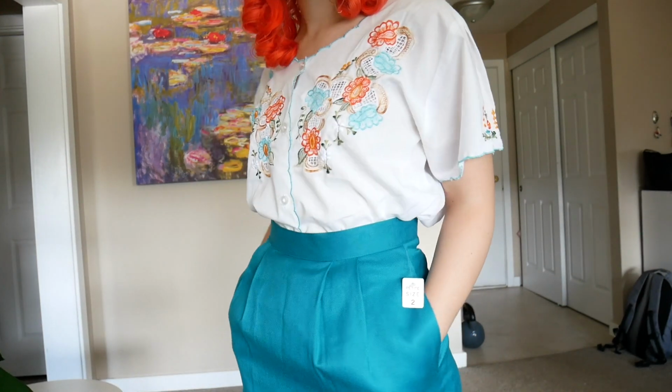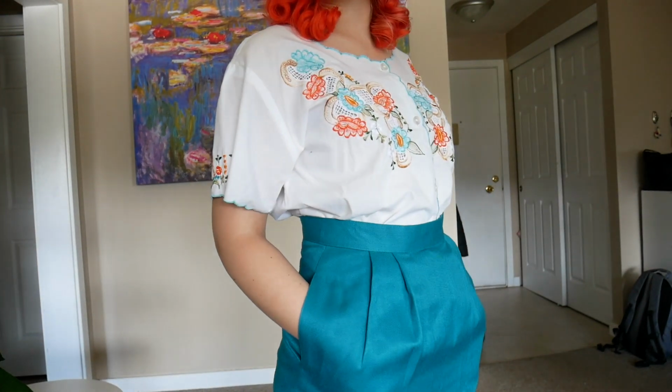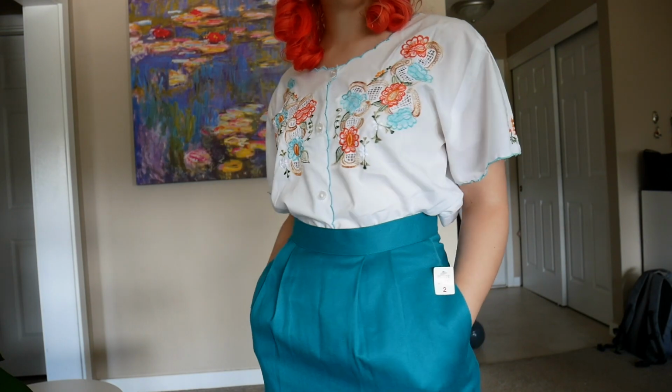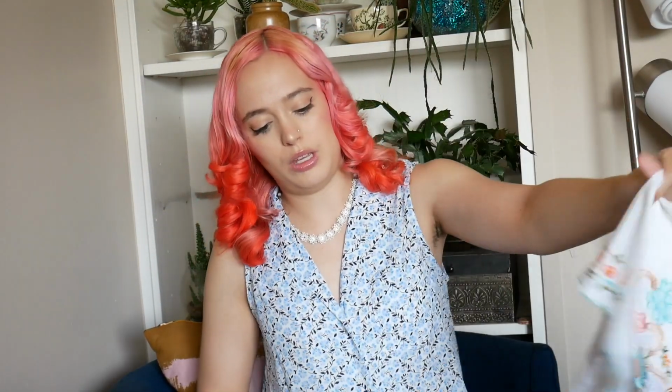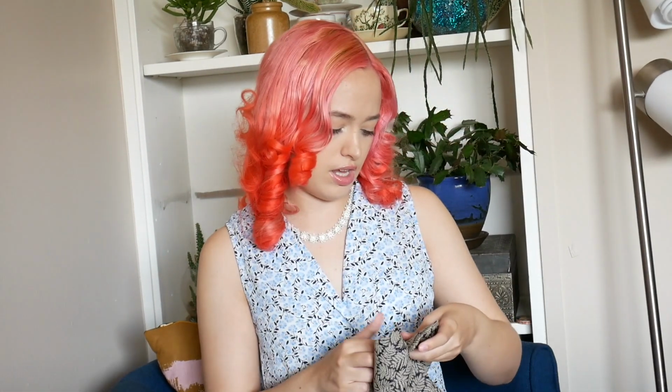I found this really beautiful embroidered blouse. It does have some spots along the hem, but it doesn't super matter for me because I would be tucking this blouse in anyway to a super high-waisted skirt. So I don't really mind the spotting, and I thought the embroidery work here was really, really cool. I also picked up a couple of really nice skirts. This is rayon and acetate. It's like a really pretty fern pattern. I thought this was super stunning.